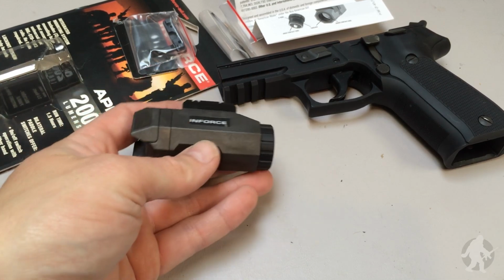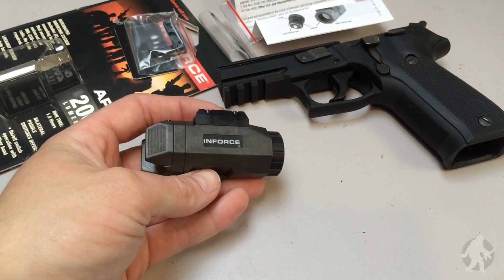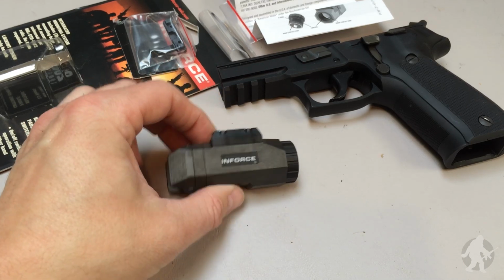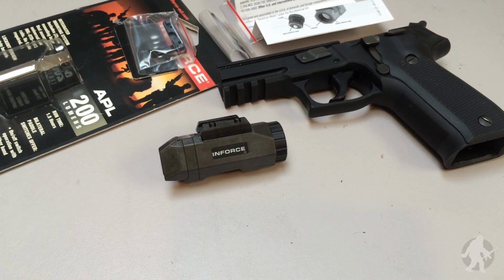This particular unit is rated at 200 lumens. It's made here in the United States of America. It has a polymer type construction, which makes it real nice and light. Let's take a rundown through the different scores that we gave this.